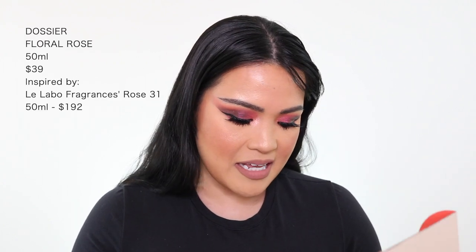The other scent is Floral Rose, which is inspired by Labo Rose 31. I have a rose oil essential bottle. I don't want to smell it like that, but I like the hint of it. Floral Rose is actually like that. It has the hint of rose, but it's not very rosy. When you smell it, you know that there is a rose smell, but it's not pure rose. This scent is musk and citrus. If you like the combination of musk and citrus, this is a good perfume. Again, this one is Floral Rose.